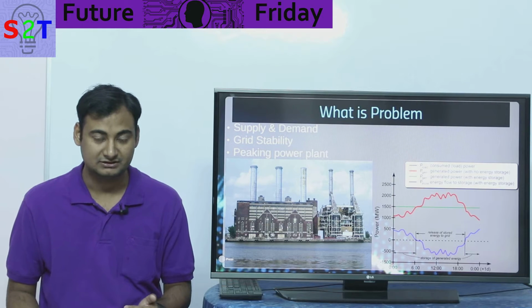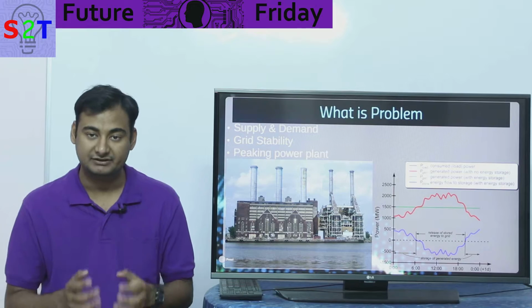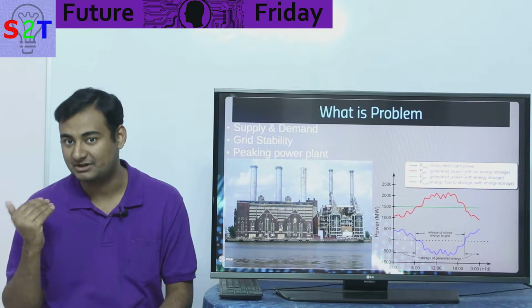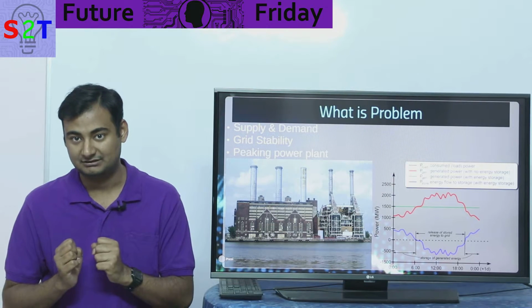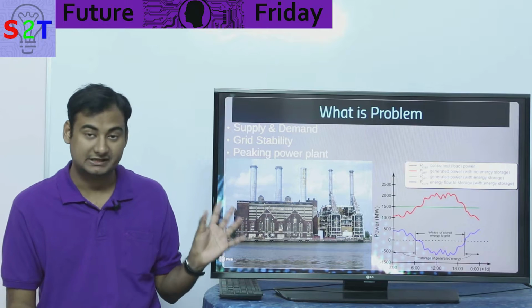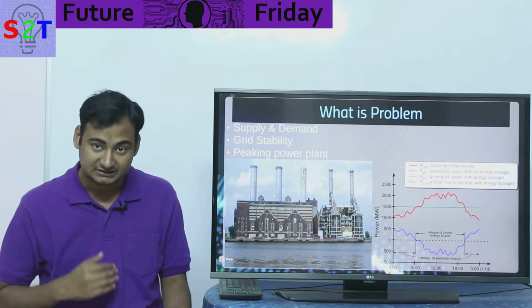Now is there a solution to this? Yes. Let's say during daytime your power consumption goes high, there is a very good chance during night your power consumption goes down, but your power plant is still producing. So if you can store that power and then sell it back to the grid at the time of need, you can replace this or at least reduce the time they need to be up. So this is the problem.